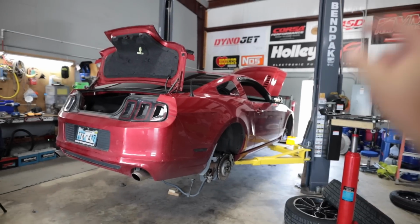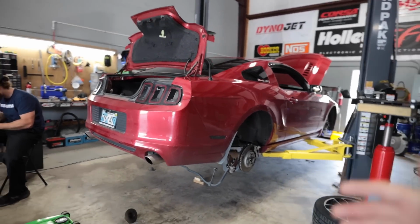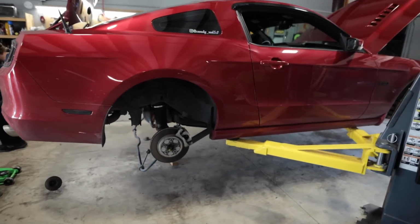Trunk setup I think is going to come out a little bit better anyways than what we had originally planned. Maybe. I think it's going to turn out pretty good.